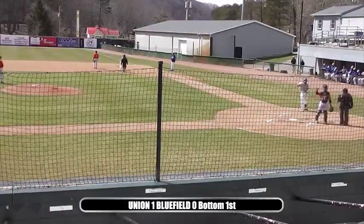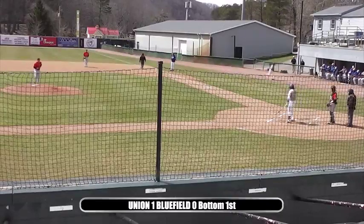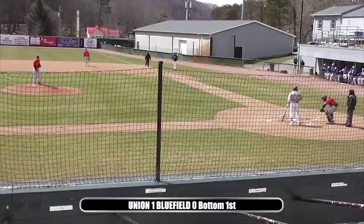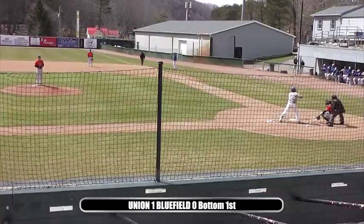Wind is blowing out towards left field. That could help some of the right-handed hitters for Bluefield. But so far, coming up with nothing there after a couple of deep fly balls. So Daniel Neal adjusts that black cap in his orange jersey with the black lettering across the front.